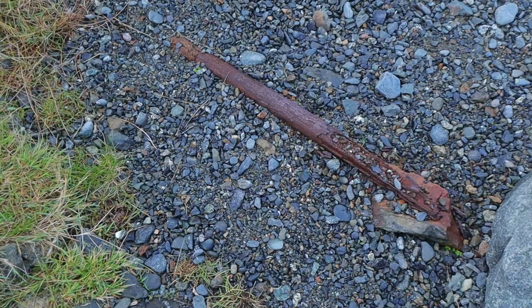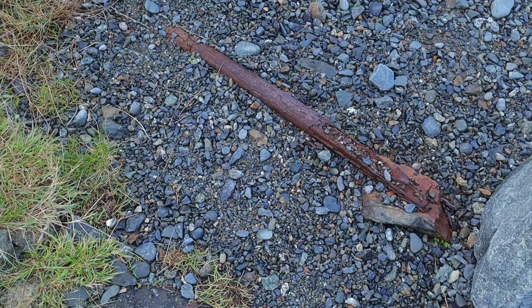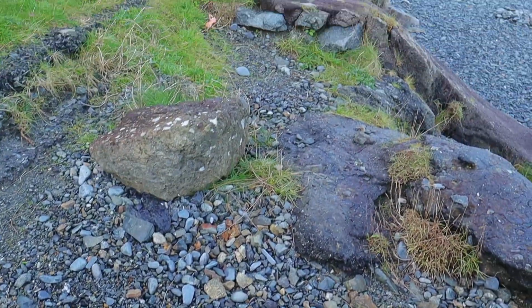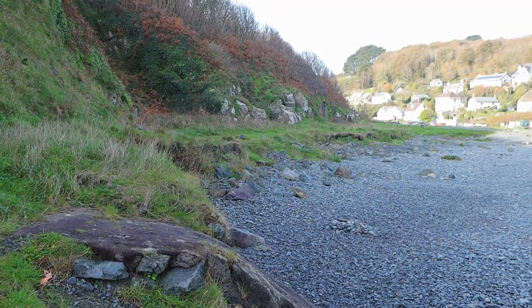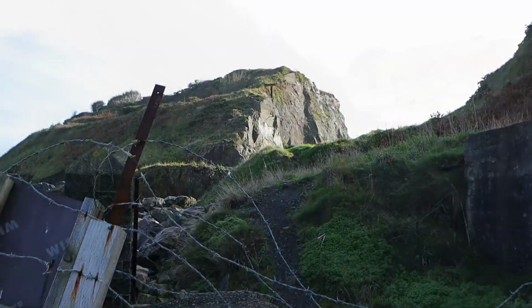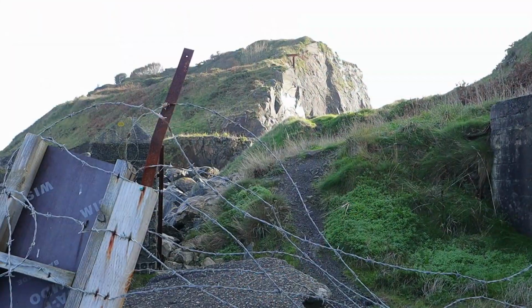That's our first rail coming out here. I just moved that up there so you can see roughly where we are. There's the beach to the right, and there's Porthoustock itself. And that's St Keverne quarry in there, but you certainly can't get in there. It's all barbed wire off. It'd be too dangerous anyway.